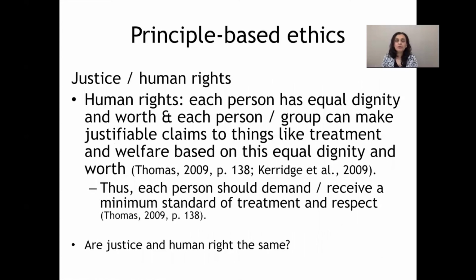So what we're talking about in terms of, I guess, the human rights aspect is that each person has equal dignity and worth, and each person or group can make justifiable claims to things like treatment and welfare based on this equal dignity and worth. So it's about access to services. And each person should demand or receive a minimum standard of treatment and respect.